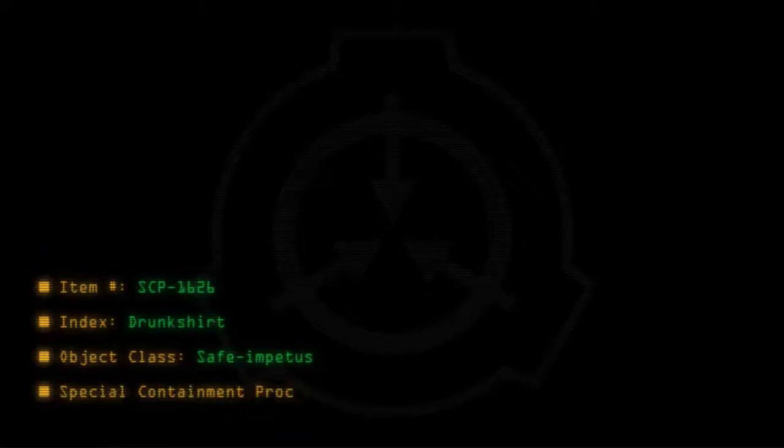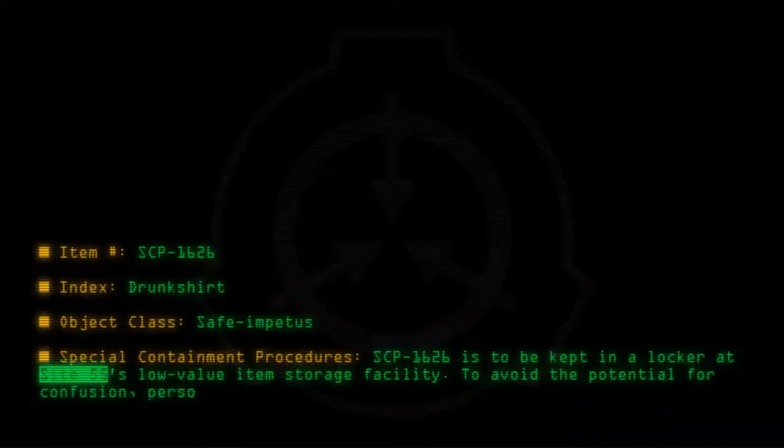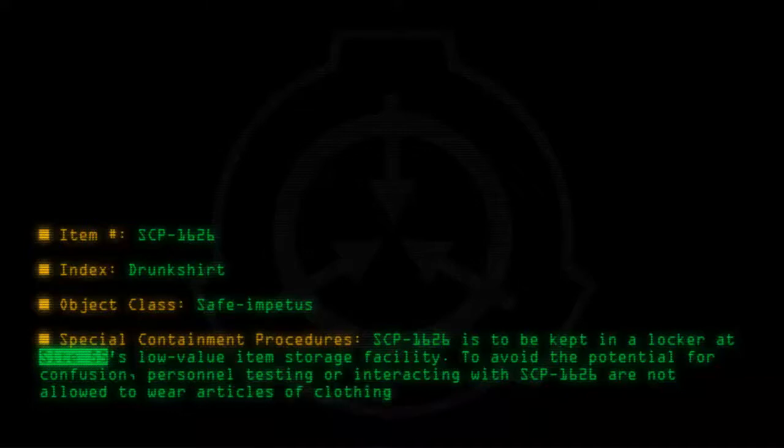Special containment procedures. SCP-1626 is to be kept in a locker at Site 55's low-value item storage facility. To avoid the potential for confusion, personnel testing or interacting with SCP-1626 are not allowed to wear articles of clothing for which it could be mistaken.